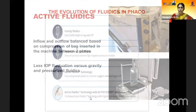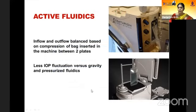In terms of the active fluidics, basically it differs from the gravity fluidics in that the bag goes into the bay behind the machine and the bag is compressed by two plates, and this helps to balance the inflow and the outflow. This also helps greatly in the anterior chamber stability during surgery. This is available today with the Centurion phaco system. In addition to this, we now have the Active Sentry.